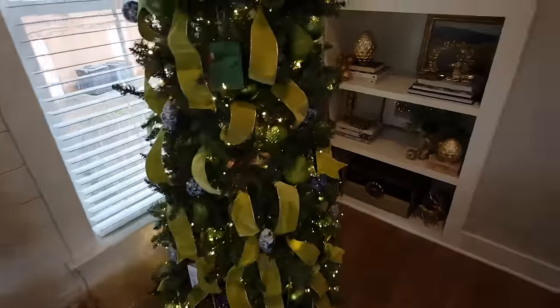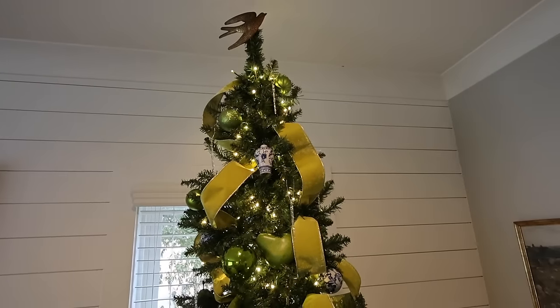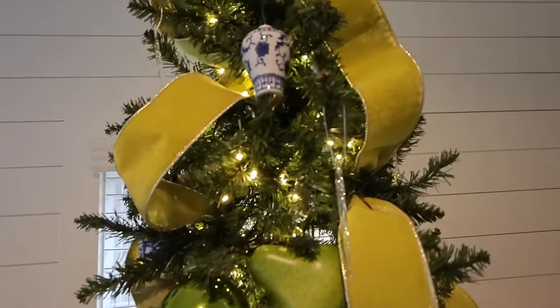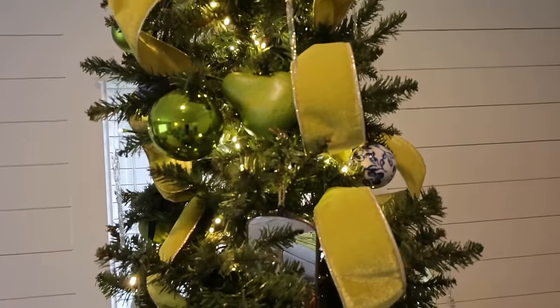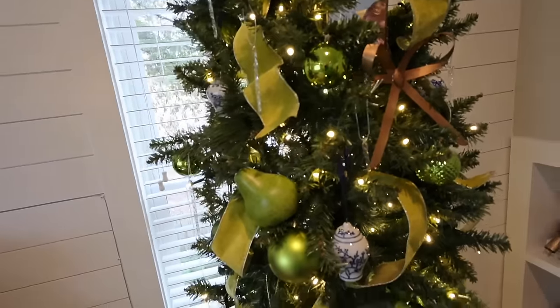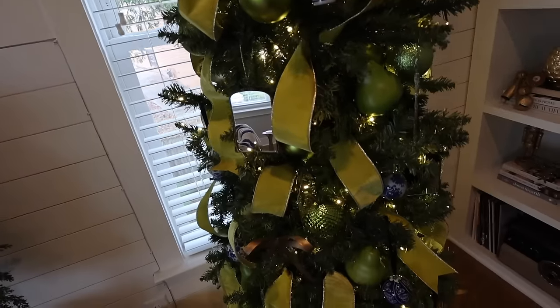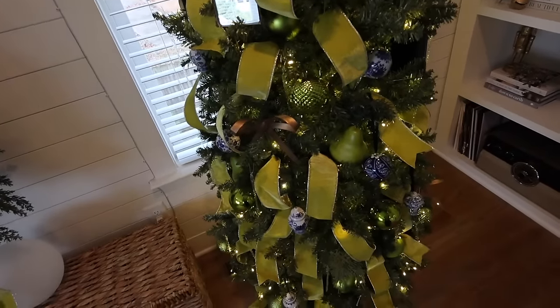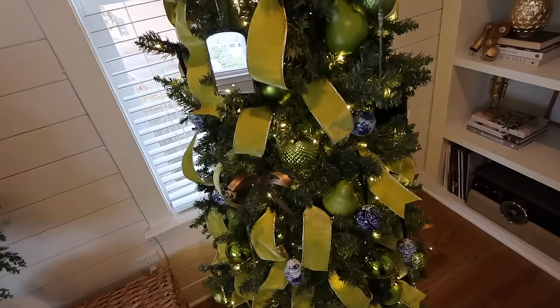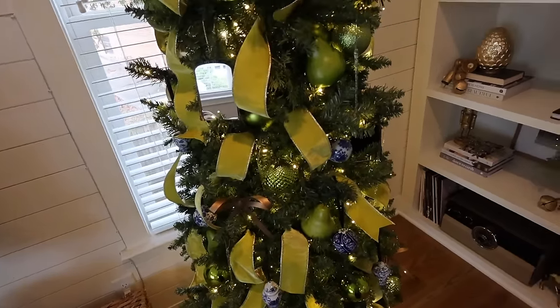And then this is our tree this year. So that topper is from Anthropologie, but it's Chinoiserie ceramic ornaments and pears. And then that chartreuse green and some icicles. It's so beautiful that I actually think I'm going to do this theme next year in our forever home.